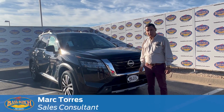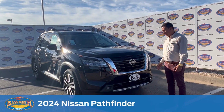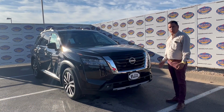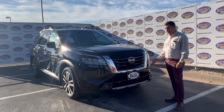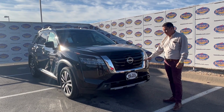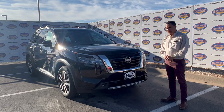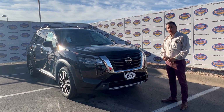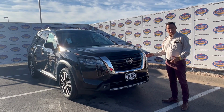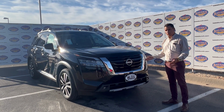I'm a salesperson here. This is the 2024 Nissan Pathfinder Platinum Edition. This vehicle is equipped with a 3.5 six-cylinder engine. This particular model has a front camera as well as fog lights. You have the Nissan signature V-Motion grille on this. And this vehicle can get pretty close to 30 miles to the gallon on a third row, which is very good for a V6 and a vehicle this size.